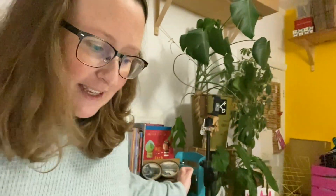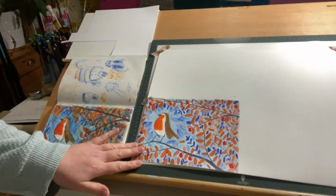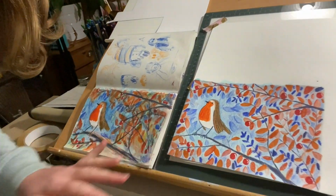And I was thinking, now that I'm back, yesterday I did this. If you're new and you didn't see it yesterday, I took a sketch from my sketchbook and I tidied it up, but I think I was too precious about it.